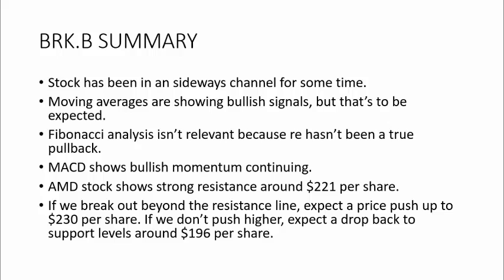So let's just go ahead and give a summary of what's happened with these shares. The stock has been in a sideways channel for quite some time, but just as a side note, it is right around the highs of where it's ever been. The moving averages are showing bullish signals, but when you have something that has trended higher for the last 20 years, you expect all the moving averages to sort of be in line. The Fibonacci analysis hasn't been relevant because there hasn't been a true pullback. And then the MACD shows some bullish momentum continuing, but it's not really giving the kind of trade signal that I would look for with regards to having a crossover in either the overbought or oversold situation.